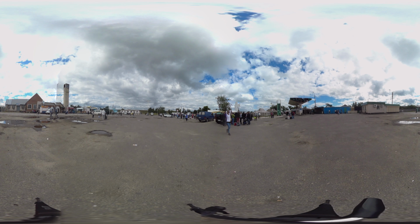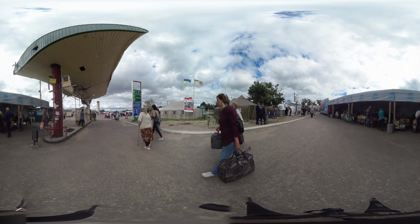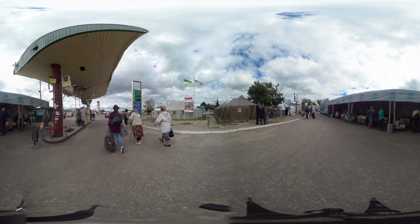From time to time, it closes when a section of the bridge collapses. That's turned this place into a giant parking lot. Shuttle services have popped up to help take people where they need to go after they get across. But evidence of shelling is still all around.